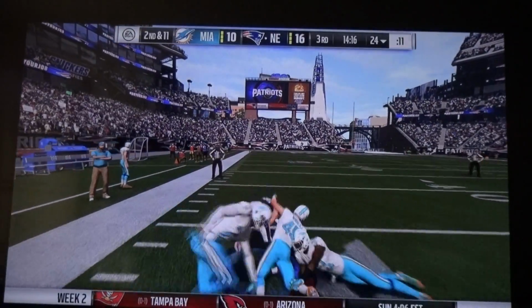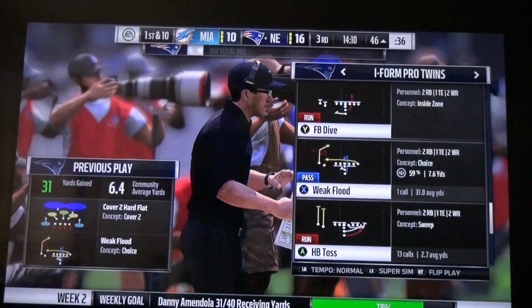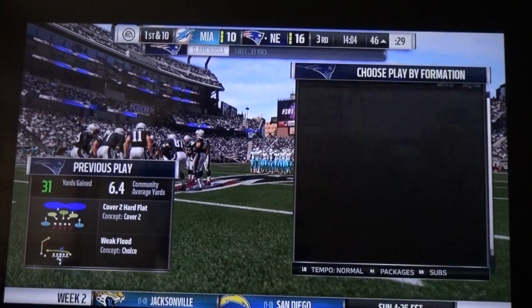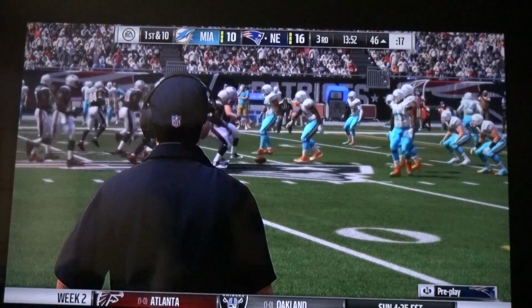And he finds Danny Amendola. And he'll be taken down, but not before he gets into enemy territory. Now, that play will end up on the highlights, and you'll see it all over the place. But what you won't see, the offensive line that bought the extra time that allowed for the big completion downfield, those guys made that play possible.